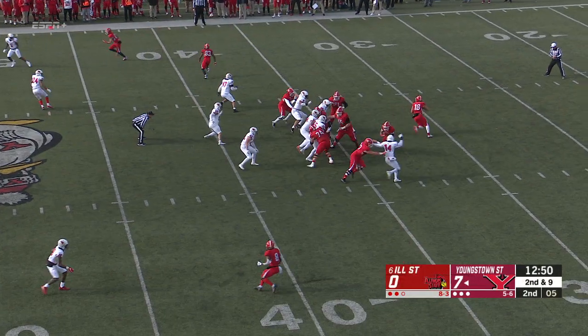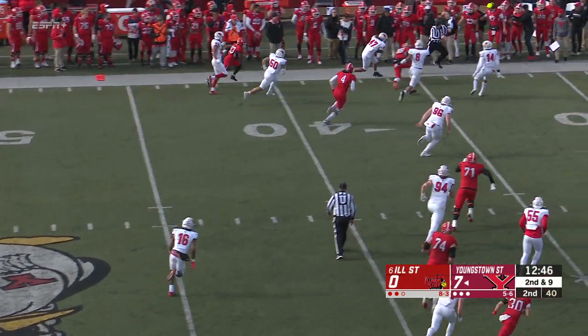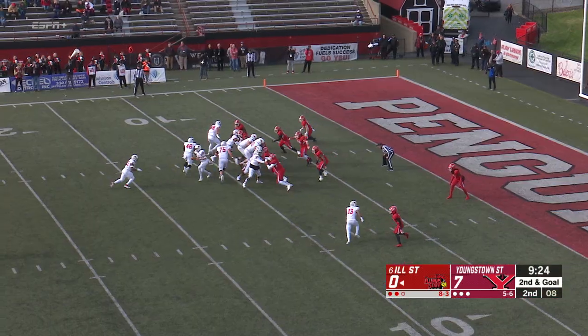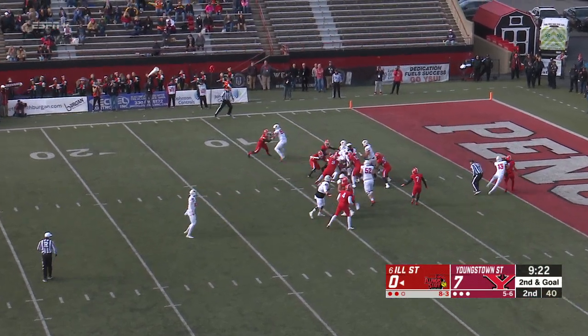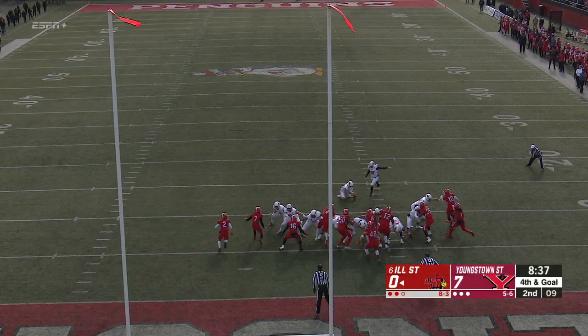Second down and 9 at the 37. Wade on the play action, rolls out, has an open receiver, but threw it right to DeMarco Washington here at Stambaugh Stadium 2 years ago. He'll get it again on second down and goal from the 9 and gets to about the side 30.